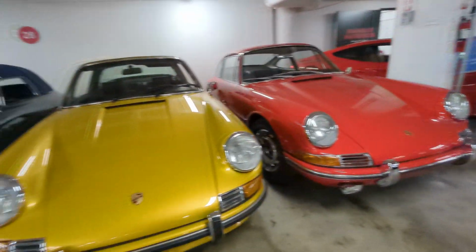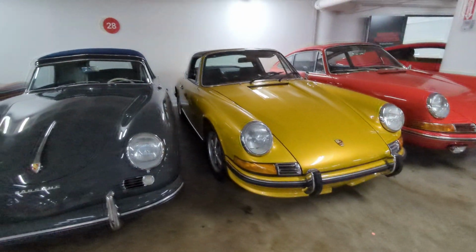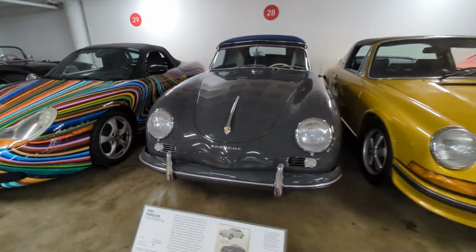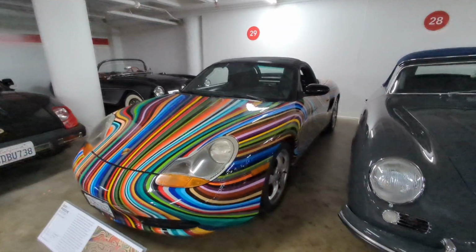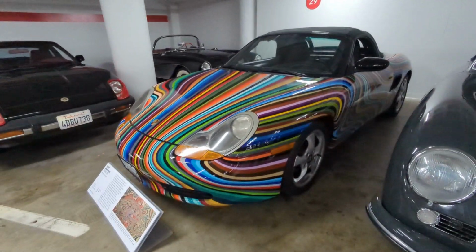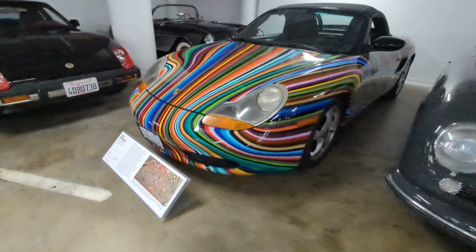This is probably, it doesn't say, but it might even be a 912. It also looks like one of the 901s where they were super early. The first 50 cars were called 901s, and then Peugeot sued because they have a trademark on that naming system, and well, that's where they came up with the 911. 2001 Porsche Boxster. I kind of like to do this to mine. I'm digging that. How cool is that?